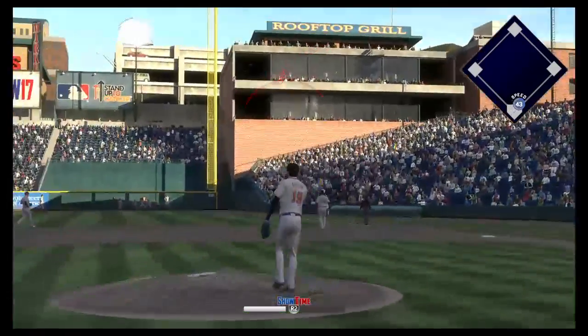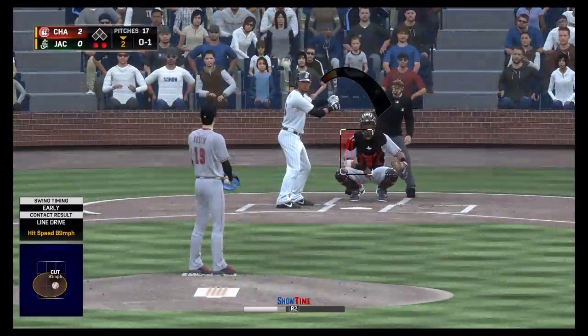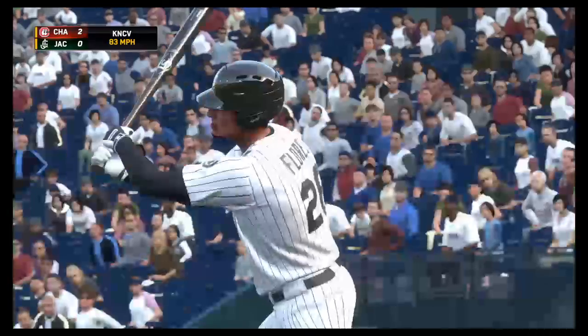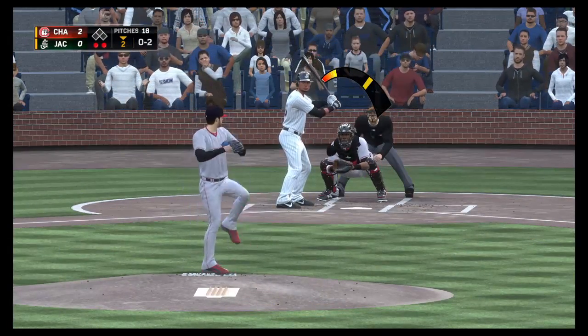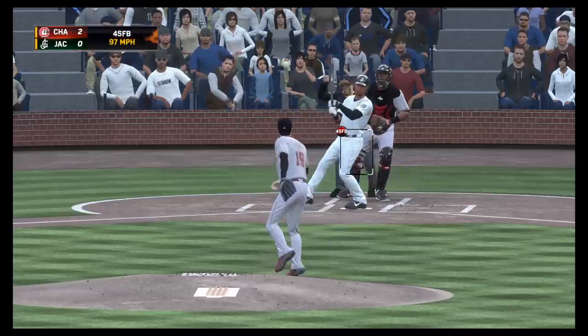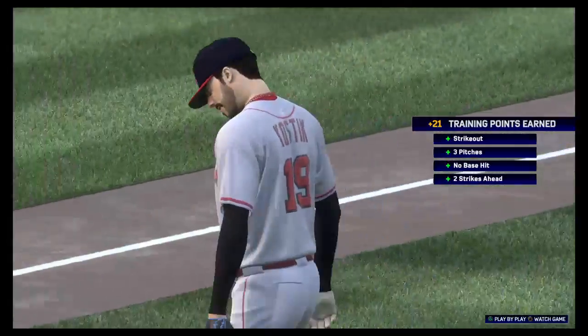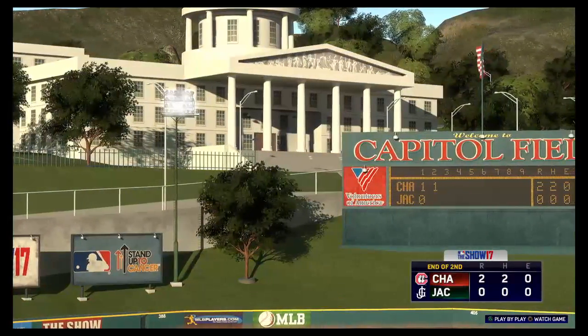Line to the right side, but a foul ball. Into the windup. Here comes the 0-1. Swings through it for strike number 2. Well, that was an awful late swing on a curveball. One of two things. And we'll have to leave it there as this is strike 3, and that will retire the side. 3 up, 3 down, 3 strikeouts.